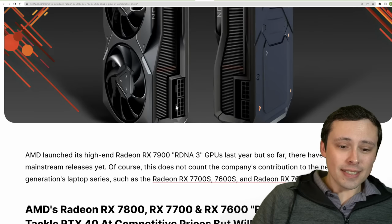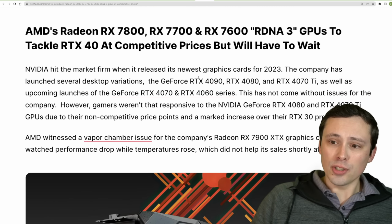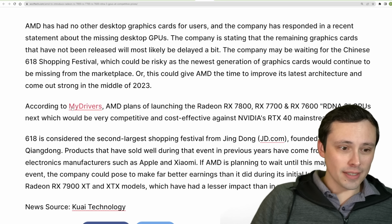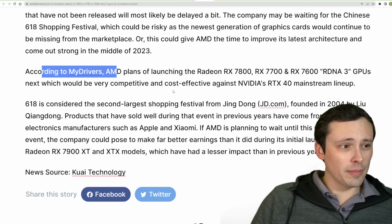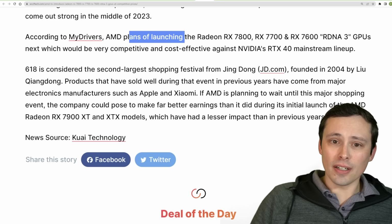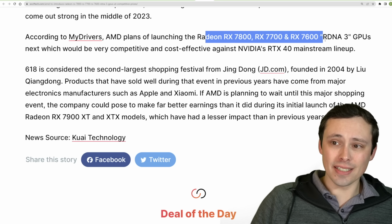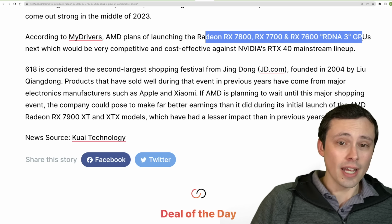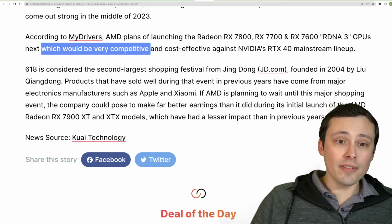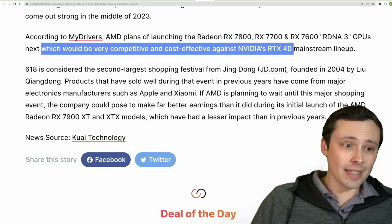Well, from WCCF Tech, but their source here appears to be My Drivers, which is a Chinese language publication here. So according to them, AMD plans to be launching the Radeon 7800, 7700, and 7600 RDNA 3 GPUs next, and they're saying that they should be very competitive and cost-effective against the RTX 40 lineup.